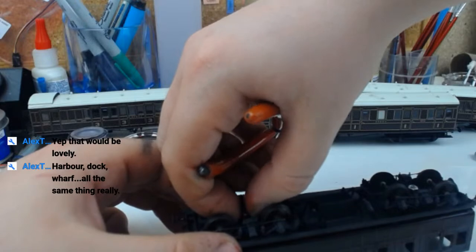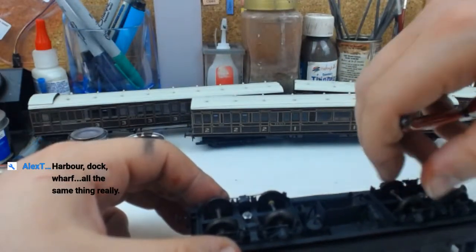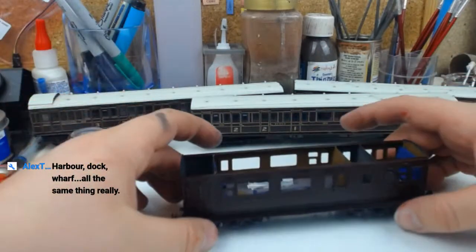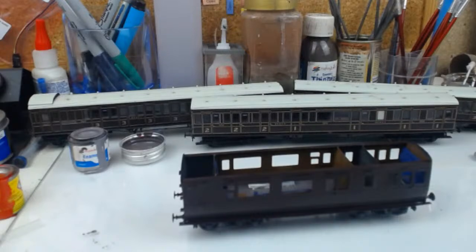Couple of designs of carriage with 6 compartments, each with their own lavatory. That's quite impressive. Actually, now I don't like the old Hornby chassis. Yeah, that would be lovely. Yeah, see, in its earlier guys, so Fenchurch as an A1 painted goods green. Harbour, dock, wharf, all the same thing, really.